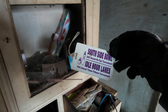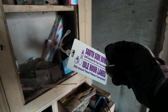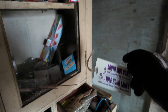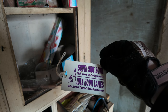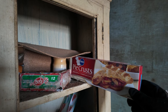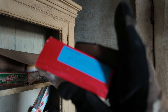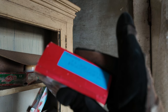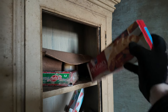And more bowling memorabilia. Southside Bowl, Idlehour Lanes. Those are still in business, but they are named, I think, Idlehour South now, maybe? The Southside Bowl changed their name. Pie crust. Is there a date on this? Better if used by January 31st, 2012. So that's been here even before then.